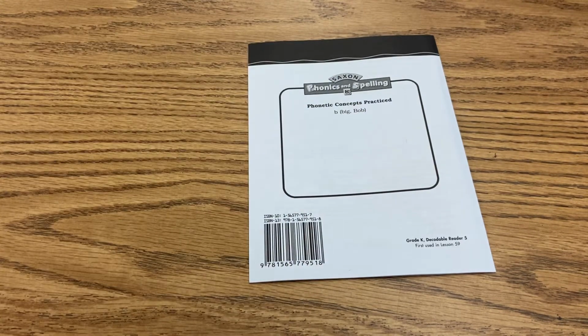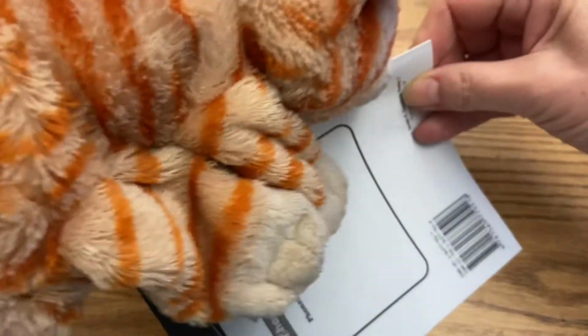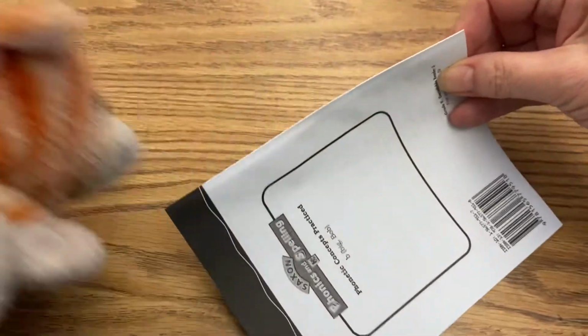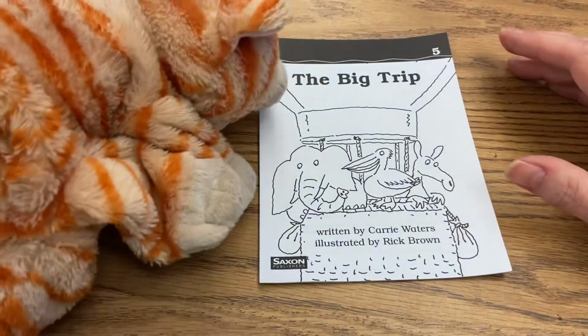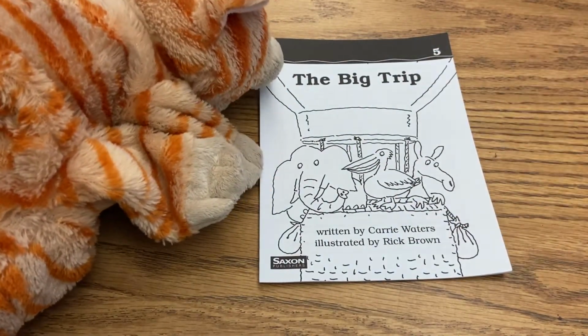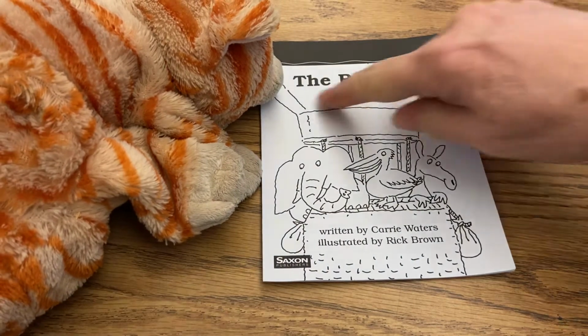Okay, now Callie Cat is going to help with this one. What is this part called? That's the part where the book is folded together. Right, that part is called the spine, okay? And then right there at the top, the big words, what is that called? That's correct. That is the title, okay?